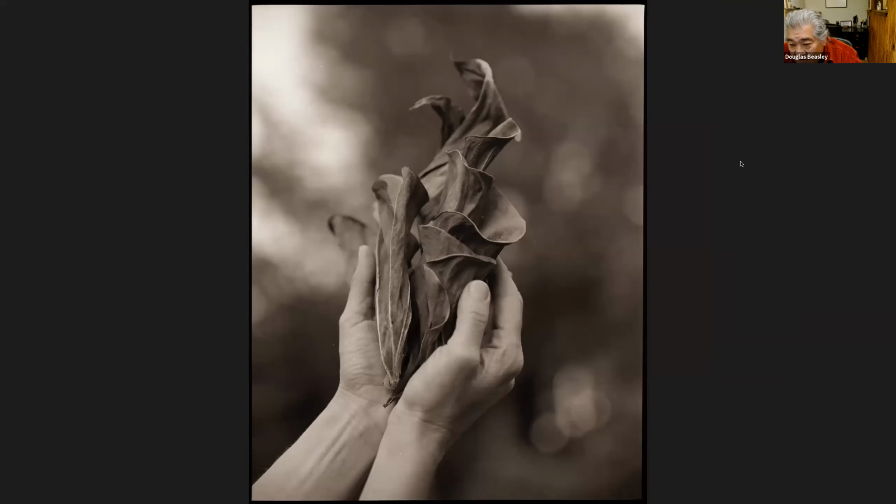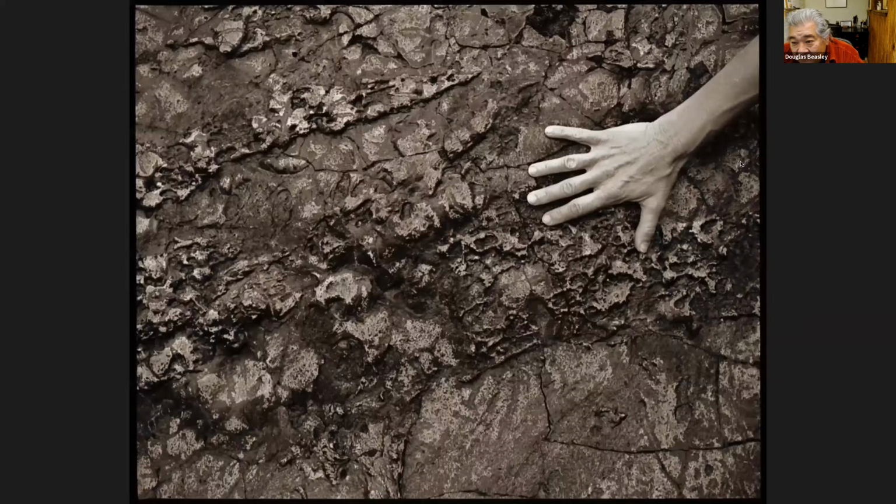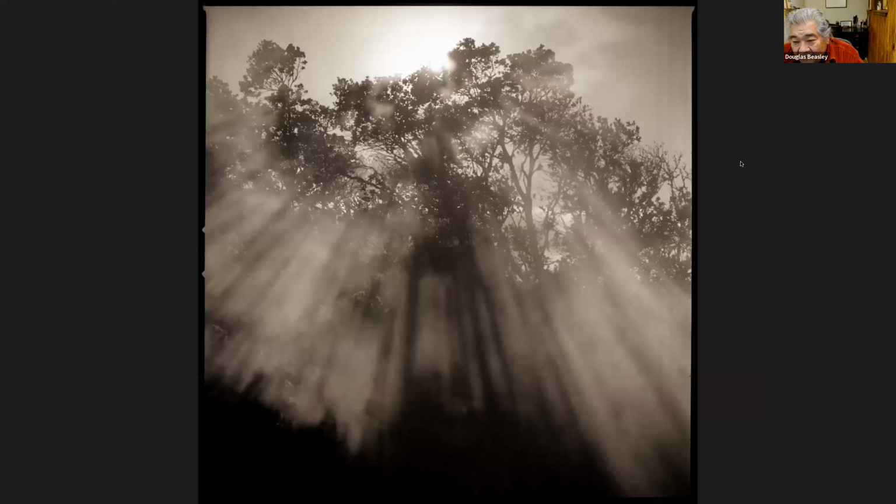My friend Franco Selmaragi, great photographer in Hawaii. I would use his hand. He has these big, beautiful hands, and I'd use his hands quite a bit holding things. There's Franco's hand again on the lava. This is up near the top of the active volcano, and it's actually fog, the smoke and fog coming up from the volcano.